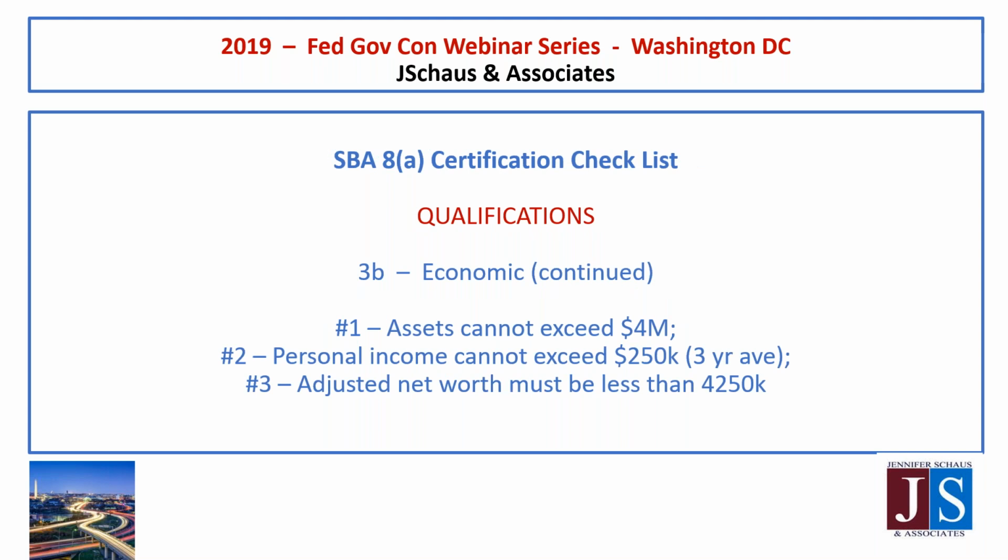Economic continued here, and the three big pieces are that your assets cannot exceed $4 million. Your personal income cannot exceed $250,000, and that is a 3-year average. And then your adjusted net worth must be less than, that should actually say $250K, and I'll make sure to update that slide with the typo there. That 4 should actually be a dollar sign. So you want to make sure, again, that before you go down this path that you run these numbers and that you meet, preferably exceed these requirements.